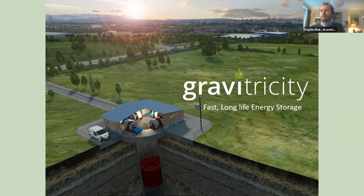So the physics is the same as pumped hydro, but rather than using fluids and water, we're using solid weights and direct rotary drives. So that picture in front of you, the winches there are electrically driven. We charge the system by lifting a very heavy weight in an underground shaft. That takes electricity from the grid, obviously. The gravitational potential of that weight increases as it rises up from the bottom of the shaft.